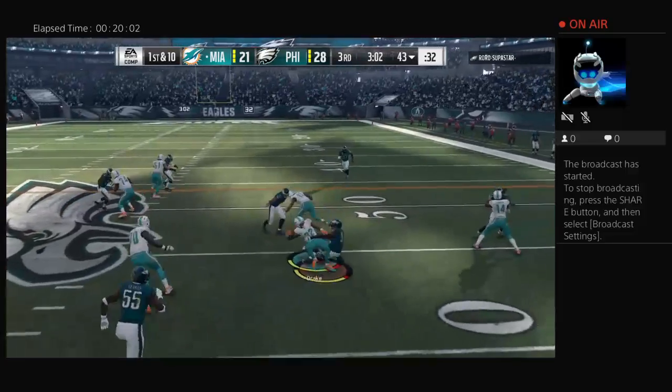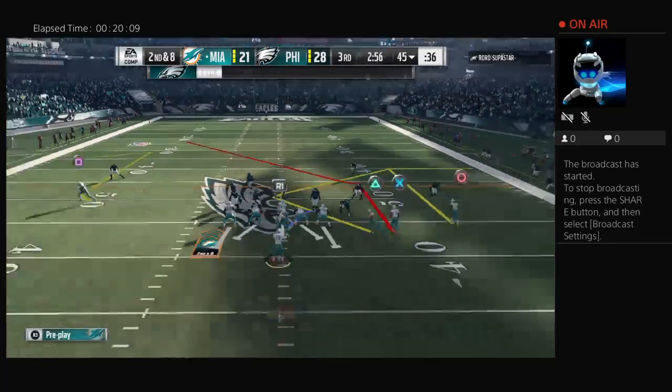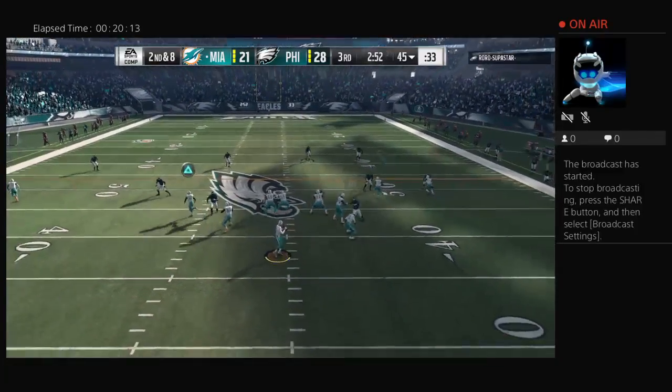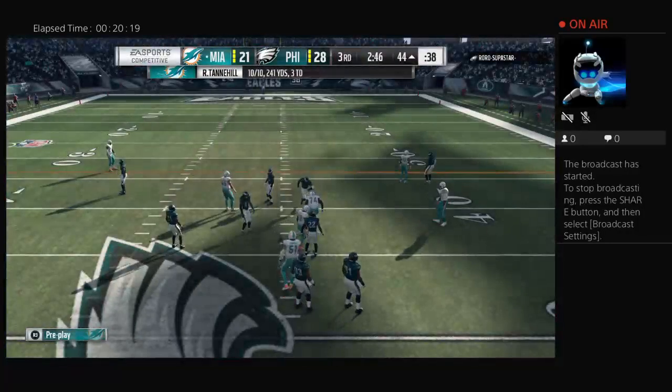They'll run it now out of the gun. And he'll take this one up close to about the 45. 2 yards on the carry there. It'll be second down. This is what happens sometimes when you abandon the running game. It's hard to get back to it because once guys get out of that mentality of firing out and hitting people, hard to get them started again occasionally.